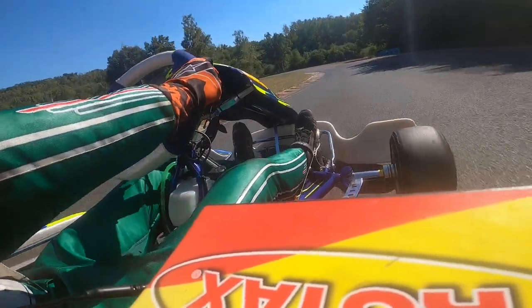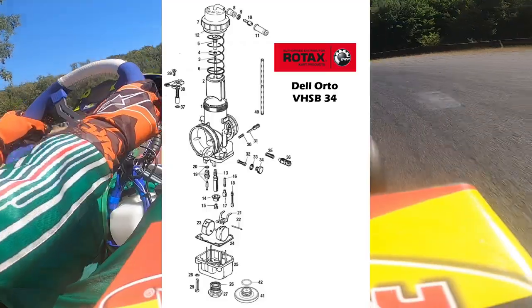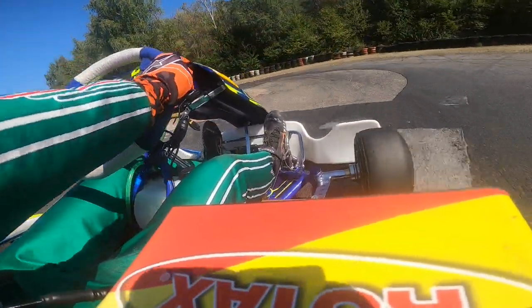So that little part actually holds the throttle open inside the carburetor, so when that starts to fail, of course the engine won't get any fuel. And I guess you know what happens when an engine doesn't get fuel.